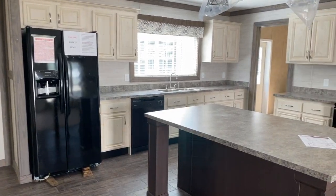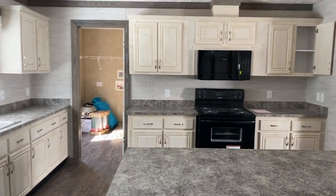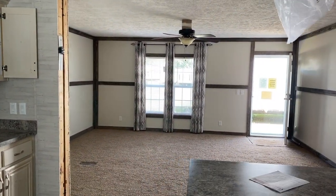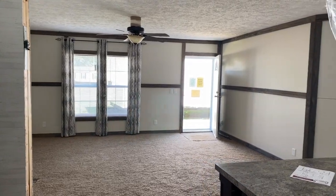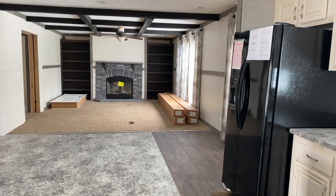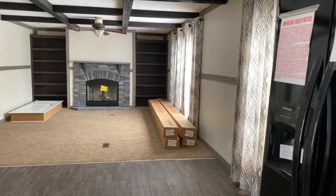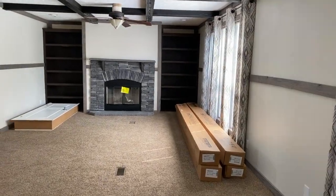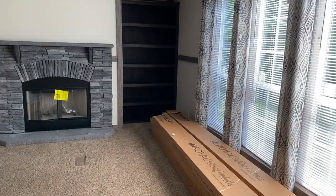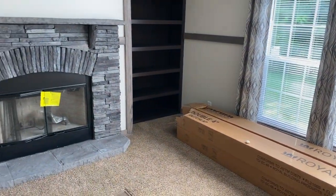A nice entertaining home, because even in the kitchen, you can see what's going on in the living room. You can have guests or children at the island while you're cooking, in the family room, in the dining room, what have you. So really, really nice space here for all of your family's needs. Perfect.